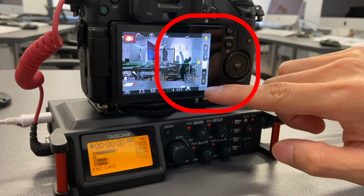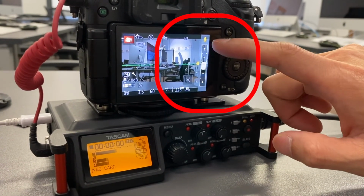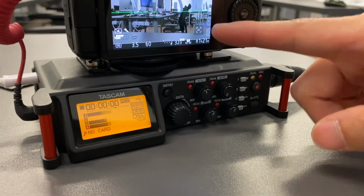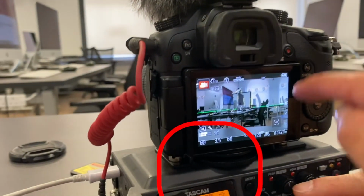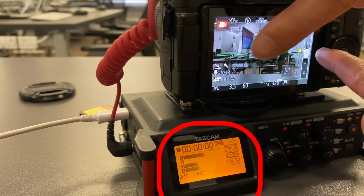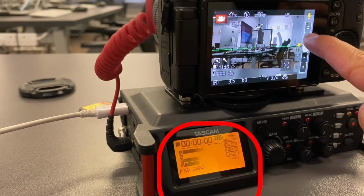When you touch your screen on your GH4, your camera has a microphone symbol, and through there you can adjust the recording level as well. Normally you set it at -11. If you see the audio passing through, going full out and passing through the rest all throughout the screen and hitting red, that means it's peaking. Make sure it's always hitting around the middle mark.